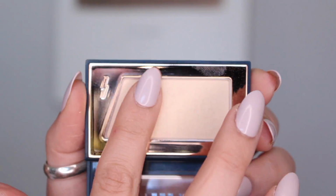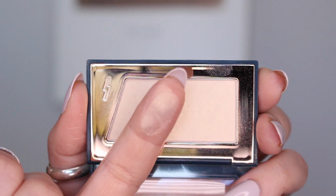I've also noticed, I was trying to swatch it, but nothing is really coming off on my finger. It's almost like a layer has been created on top of it, like how some face powders do that if your natural oils mix with it. That's what it did, which is kind of weird. No wonder it's not picking anything up.